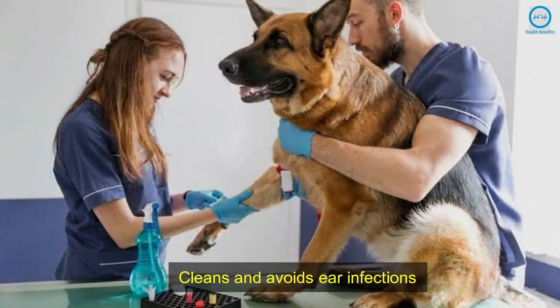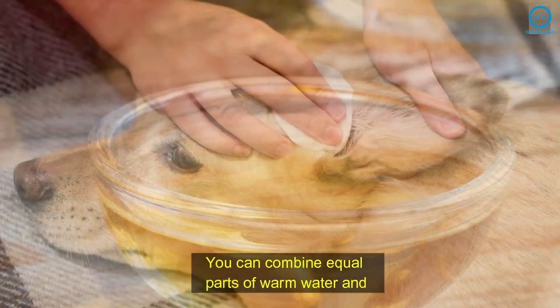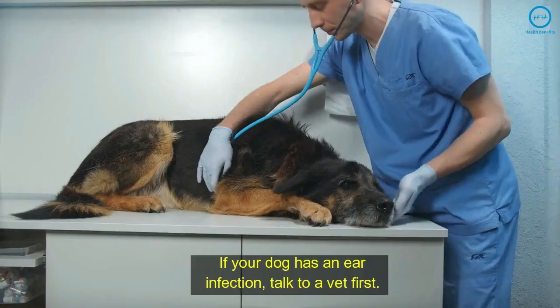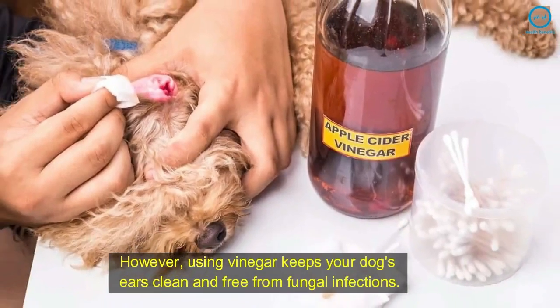Cleans and avoids ear infections. Did you know that apple cider vinegar can keep your dog's ears clean? You can combine equal parts of warm water and apple cider vinegar for cleaning ears and paws. If your dog has an ear infection, talk to a vet first. However, using vinegar keeps your dog's ears clean and free from fungal infections.